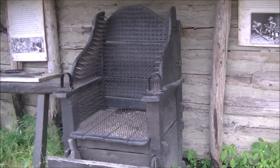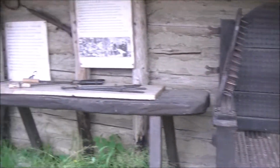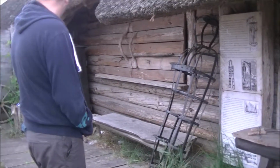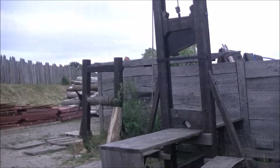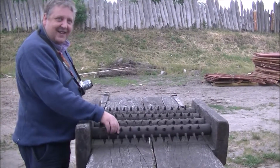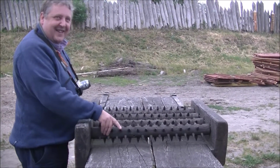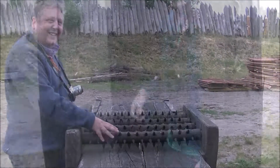You watch where you sit. This is at the Viking village, and they have a whole department on instruments of torture. That's not torture, that's back massage. Oh, is it right? Yeah. It's a friendly sort of place. Like when you've been cycling, you need to use your muscles. Right, shall I shut the door now? Rather large spikes.